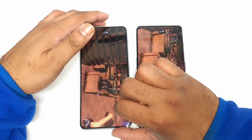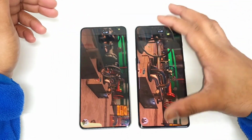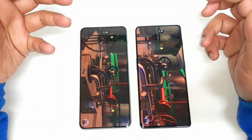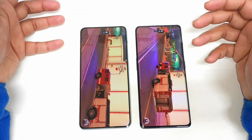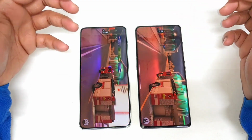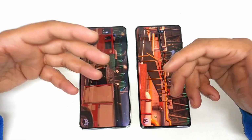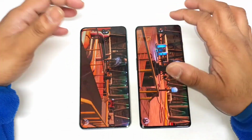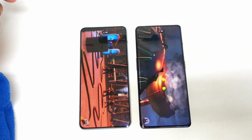So let's see, friends, with the third run which phone will maintain what kind of consistency levels and what the overall expectations are for the Dimensity 9000 processor. Is stable performance something you can expect or not for long hours? All those details we'll discuss in this video, and I will be back after 3 rounds of benchmark test and then we'll compare scores between these both phones. So I will be back after some time.